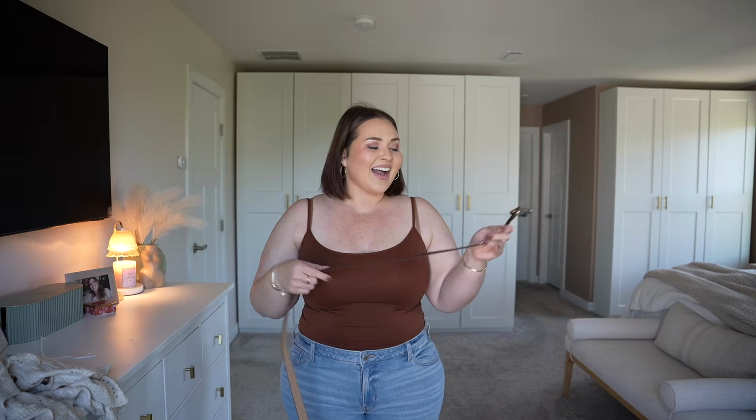I picked up this really pretty brown belt. I will say I definitely am lacking in belts in my closet. I have very few, and the ones that I have are so old that you can tell what year they were popular. So I could definitely stand to grab some more, but belts can be very pricey.